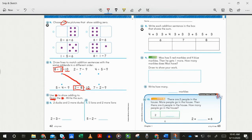Okay, so we're going to draw a picture to show these number sentences, as well as finding the sum. So number 6, we have 2 ducks and 3 more ducks. Show your picture and find your sum. Number 7 has 5 lions and 2 more lions. Again, you'll need to draw your picture and write your sum down on the line. If you need more time, you can always pause the video.